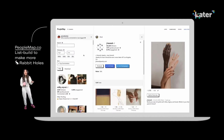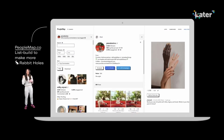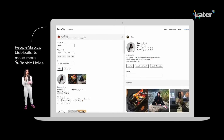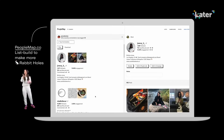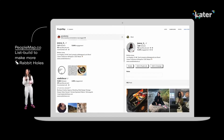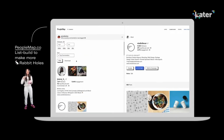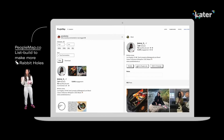Now let's head back into People Map, and then I'm gonna search for some of those keywords again. So brand strategist, remember that was one of the words. So I'm gonna search for the word brand. Okay, so right here I see Brittany. Ooh, and there's Studio Linear. You can start adding all of these people to lists. So I'm gonna make a list of people who use the keyword brand, okay?